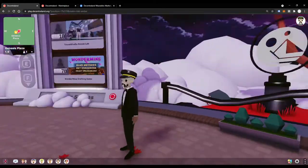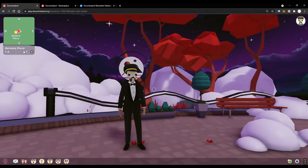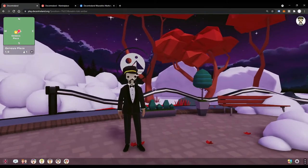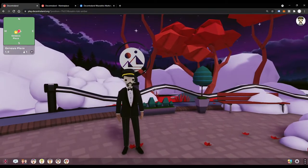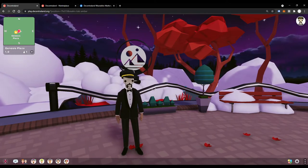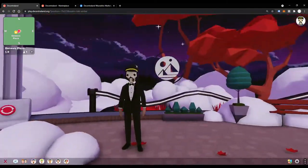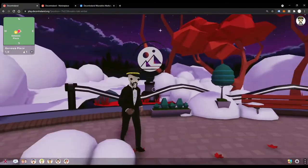I must say I'm not a huge fan of the skeleton upper body and lower body. I think they're kind of cool. I would love to have them, but I think they're kind of difficult to combine with other items. But again, this is just a matter of taste. I really do like the head though, because it's easy to combine. It actually looks pretty cool. I mean, I must say it looks pretty good.